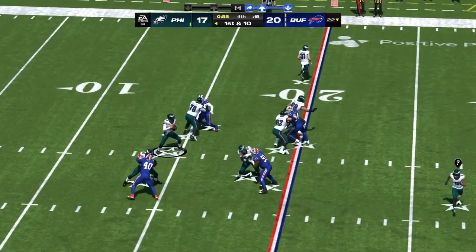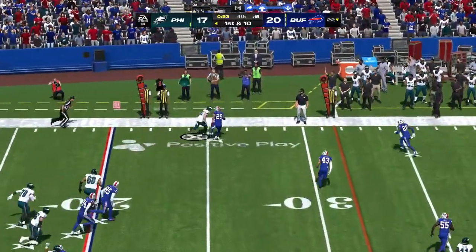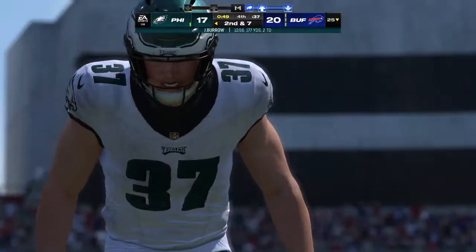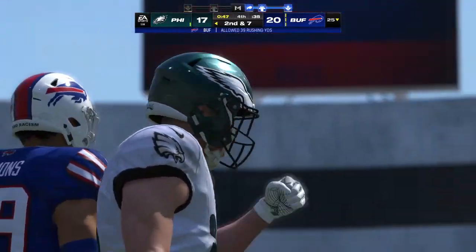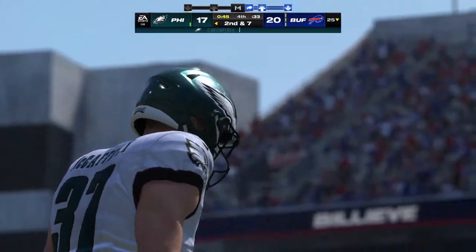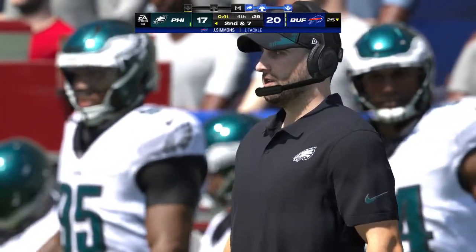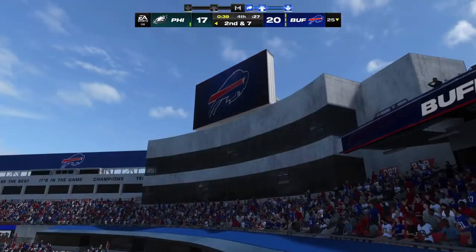Throwing, Burrow. He'll get this out wide here to McCaffrey. And he'll be upended here after a pickup of 3, getting it out to the 25. It drives some people crazy to see those short throws underneath. They've got to find a way to gash the defense downfield.